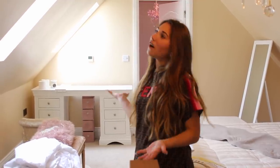This is what my room looks like at the moment. The walls are finally finished and painted. They look really nice. We've put my new chandelier up. Obviously, it's a bit smaller, but it is gold.